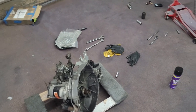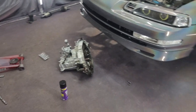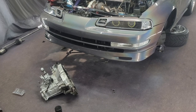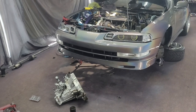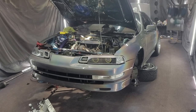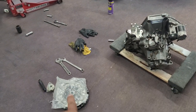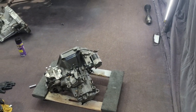So believe it or not, I actually got this trans out in about 45 minutes, bro. Like, that time lapse that I did, that last clip, that was actually pretty quick. I got this out in like 45 minutes. I've done it so many times now that I'm getting more and more efficient at it, you know what I'm saying? But anyway, I do have to put the new clutch in, take the old one out, put this one in, and then this one will be ready to slap back in there.